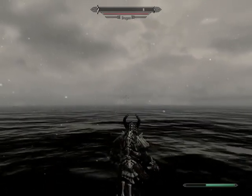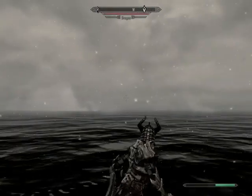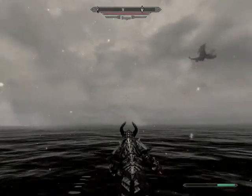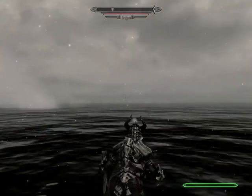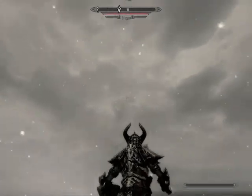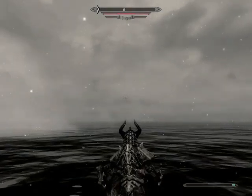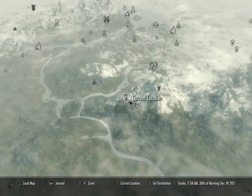But I would, because this is a dragon, this is a character who's gone through the Dragonborn questline. I will get the ability to ride the dragon if I can manage to get it to stay still enough to tame it. Now, let's see, where am I?